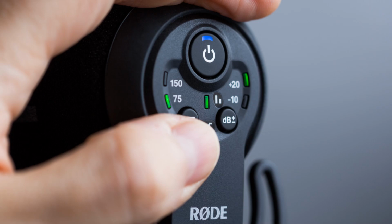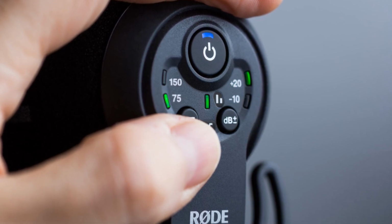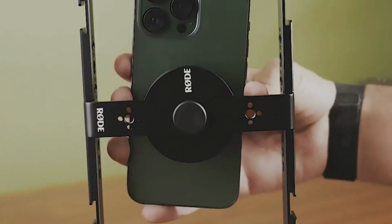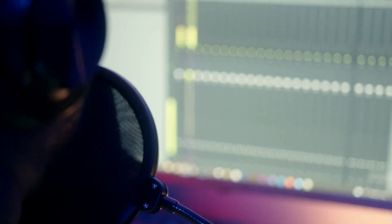The first thing I noticed when testing the Rode Wireless Go was how easy it was to use. The compact design made it effortless to mount and detach, and the audio quality was impressive at first. However, when I took it out for a spin on the highway, the wind noise became a major issue. The audio wasn't as crisp as I had hoped, and I found myself struggling to hear my own voice over the road noise.